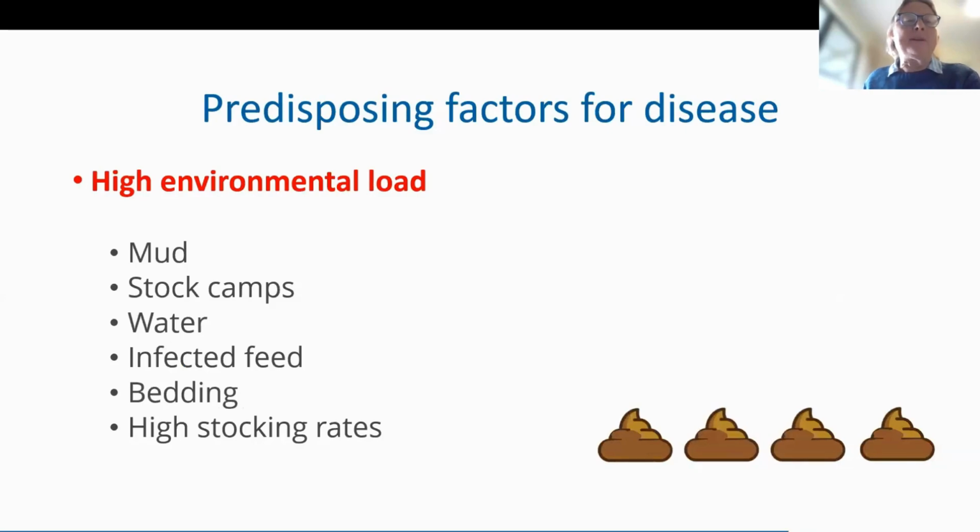So what are the predisposing factors for the disease? Really two things. One is a high environmental load. So anywhere where you've got animals in yards, around stock camps, then you've got a build-up of mud, which allows the oocysts to survive much longer in the environment, leaky water troughs, and even in water itself. You can get infected feed, or when feed's fed out on the ground and then you get fecal contamination of your feed. When stock are kept in barns, etc., it's very commonly found in bedding and generally where there's a high stocking rate. So when you get a flood, for instance, or it's a drought and you've got to get everything into a yard, then it's time to be thinking about, is coccidiosis a risk if you're dealing with younger animals?